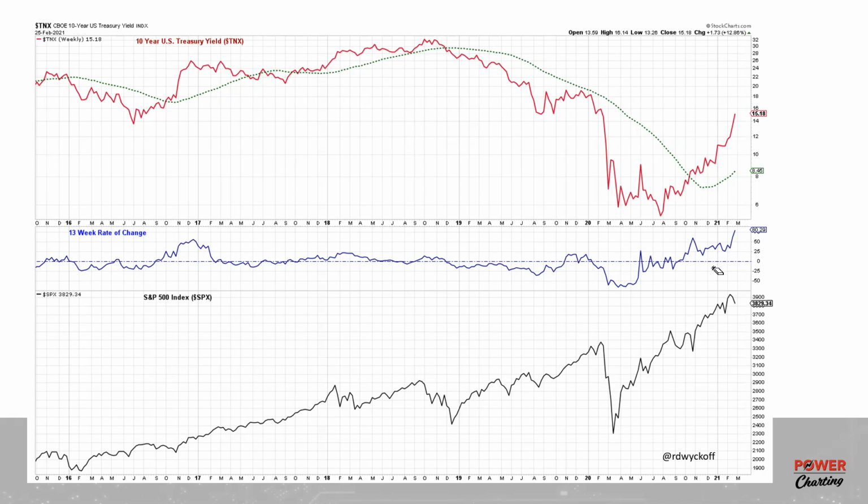But the caveat is that stock prices and stock valuations are richer. They are higher today than they were back in 87. And so stocks do have very high valuations in them, especially the growth stocks. So keep that in mind.